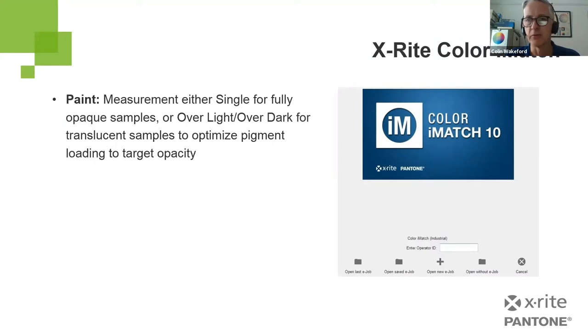So again, as I said, probably two slides ago, with paint, we can measure in a single measurement mode for fully opaque samples, which might be fully opaque because they have a single layer at full opacity, or multiple layers to give full opacity because that's what that particular application allows, let's say, for external protection on steel structures, things like that. Or it might be over light, over dark for translucent samples, to optimize pigment loading and give us a target opacity.